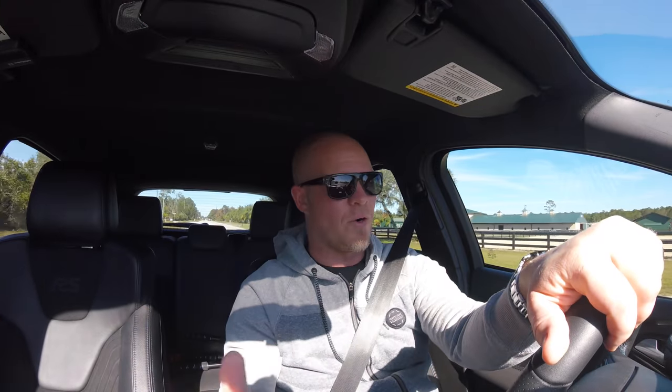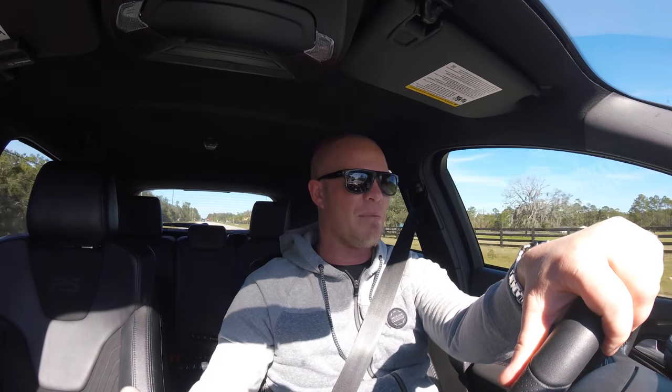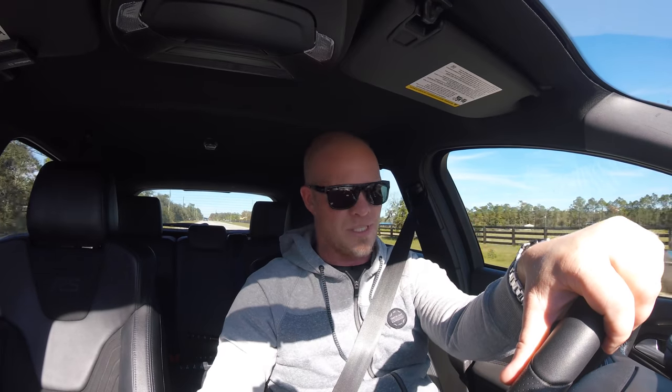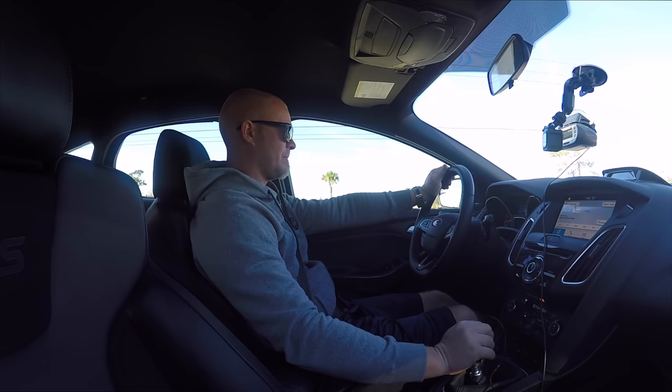Obviously, that was my first time even trying to do something like this in a Focus RS. Now, the car has two-step, as you guys noticed. It also has launch control, but I don't think I'll get a better launch with launch control since it has two-step. All you do is just floor it and drop the clutch, and it grips instantly. I mean, it grips well. I don't know if my shifting was optimal, but we'll try it here one more time. All right, come to a complete stop.